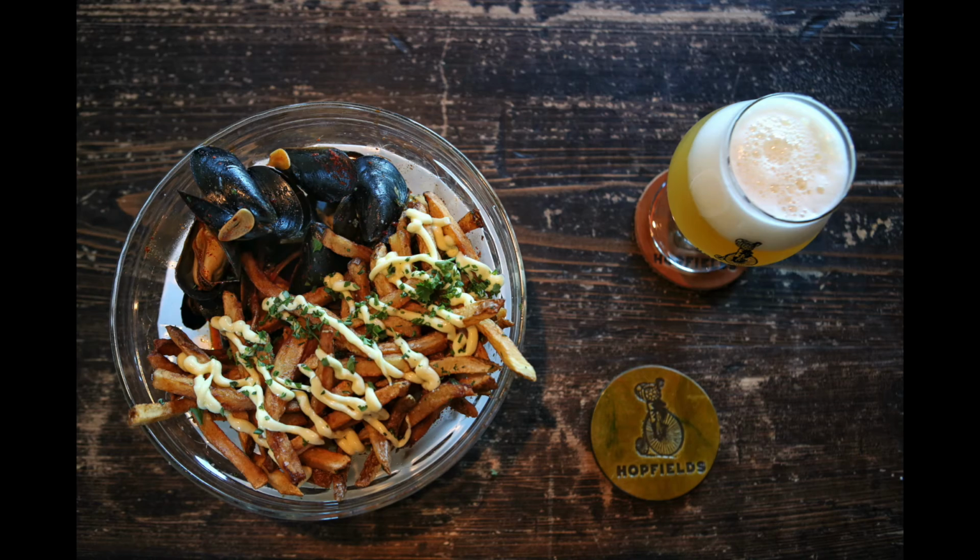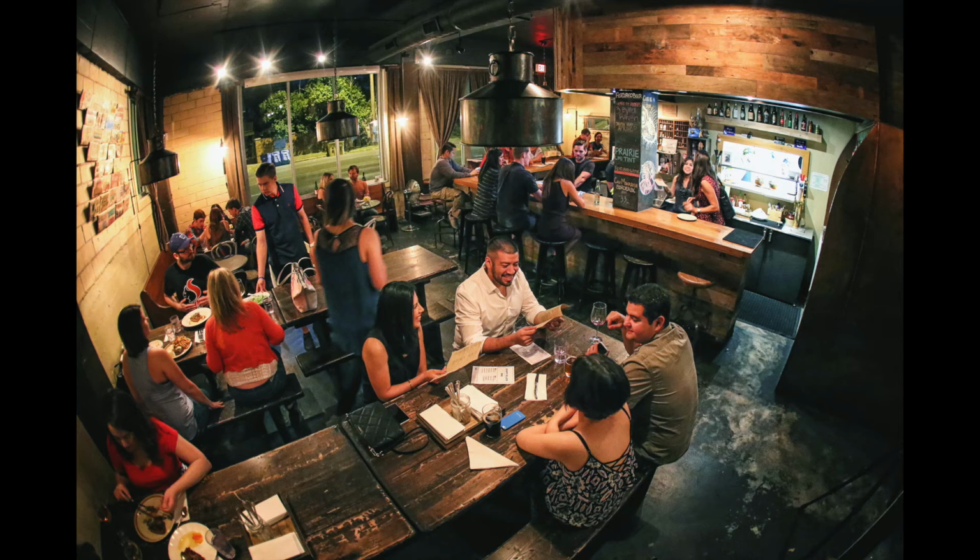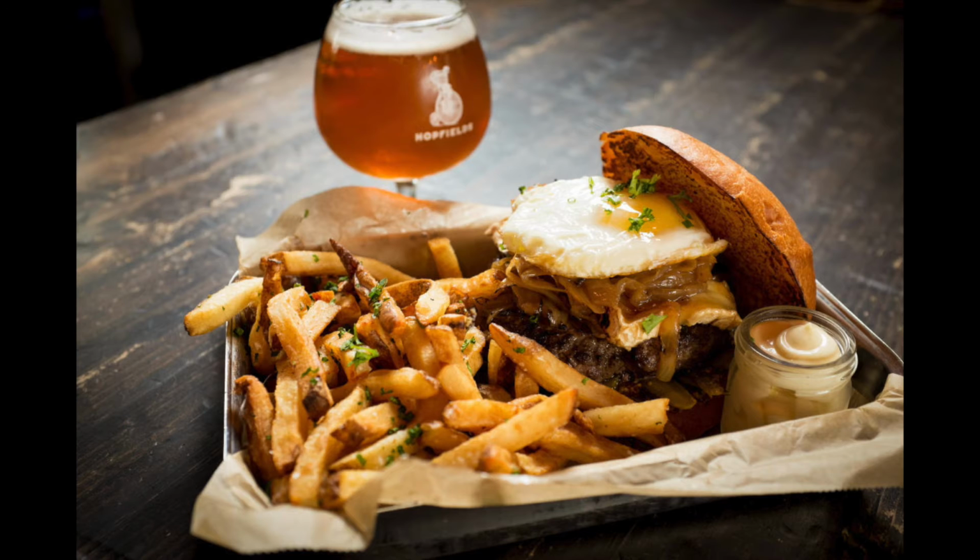A couple blocks down from Amy's Ice Cream is another one of my favorite places, Hotfields. Traditional French cuisine. They've got steak frite, moule frite, quiche and salad. They've got a really extensive beer menu and delicious wine. It's a really cool kind of homey vibe in there. It's very low key, it's pretty quiet.